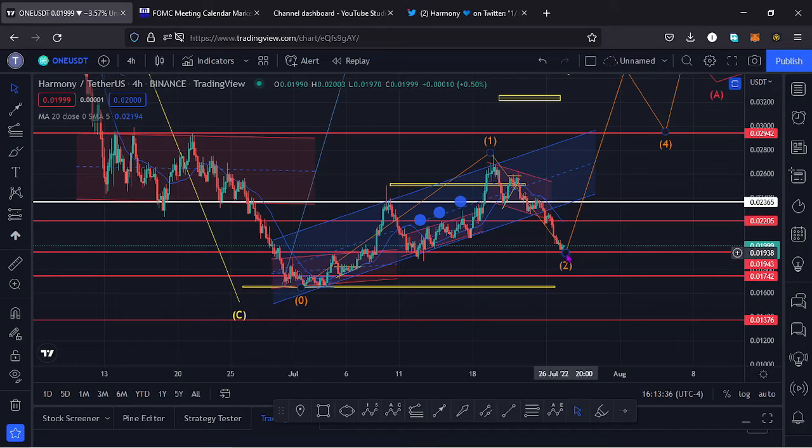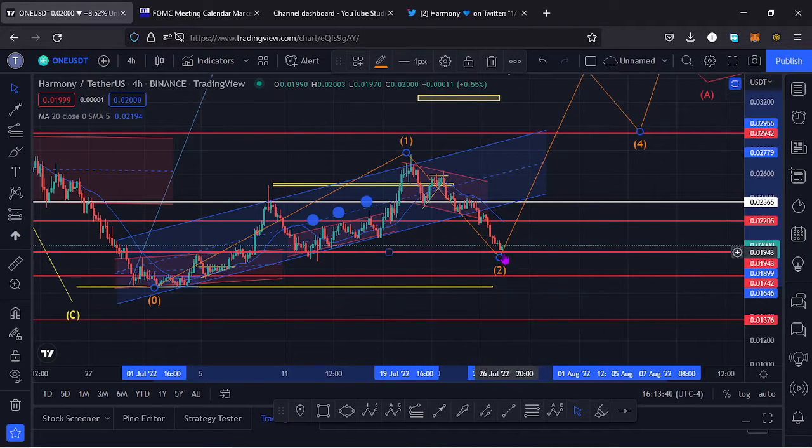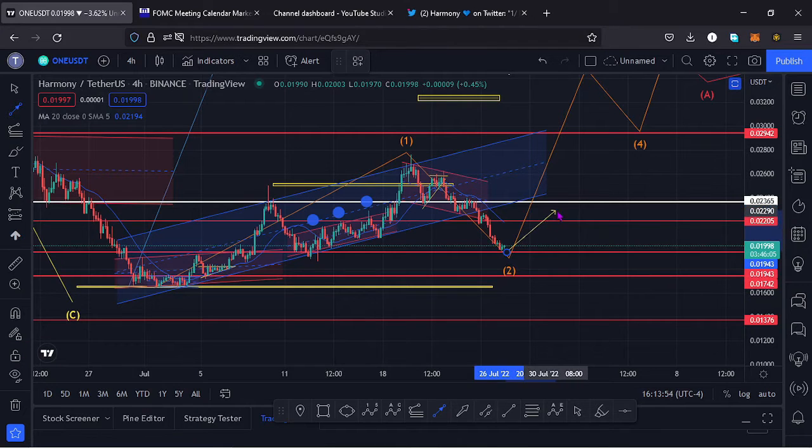In that movement, that brings me to the very first key scenario that I expect to play out on this chart. It's possible that the price of Harmony One, once we touch this key area of support down here, we might find a nice reversal to the upper side. So once we go to around the $0.19, it's possible that we find a reversal to the upper side, break above these key areas of resistances and have a retest.